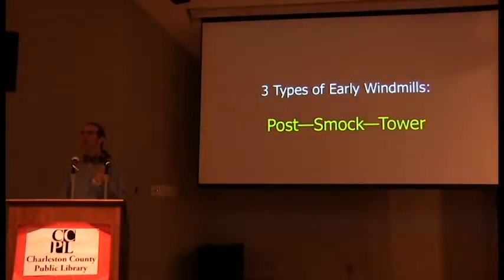Moving right along, there are three main types of windmills. So you've seen photographs, you've seen drawings, illustrations of windmills throughout your life. And you've noticed that they come in all types, all sizes, shapes. They're really just three main types: post windmills, smock windmills, and tower windmills. Let me give you an example of each of those, because here in South Carolina, we had all three types. One's not necessarily better than others, they're just different construction types.